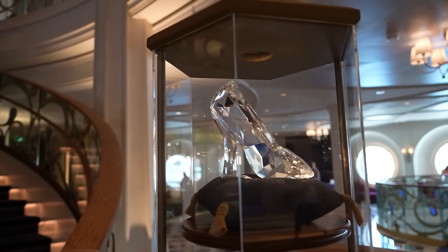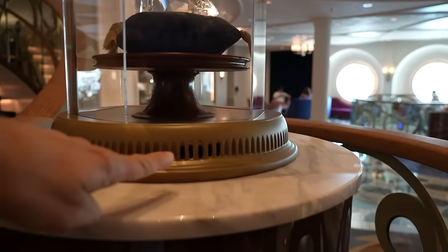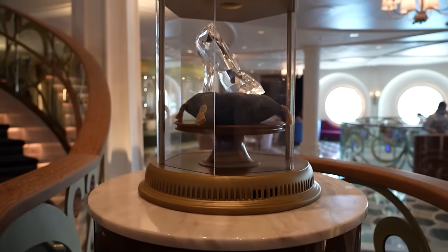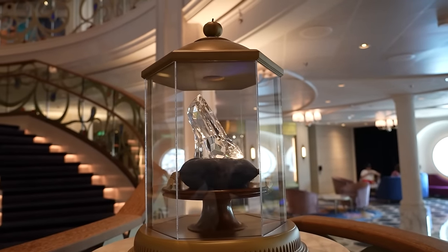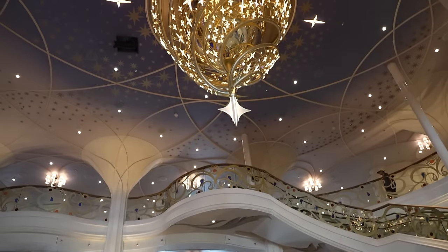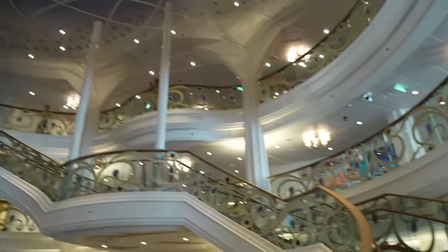Also, I wanted to point out there is a glass slipper here in the grand atrium. I wonder if there are some holes here, maybe there's going to be a speaker or something down here. There is an interactive game on the ship that they're still working on. Maybe that could be part of it. Just wanted to give you guys another look up at the chandelier real quick. It's very nice. All right, we're heading upstairs.